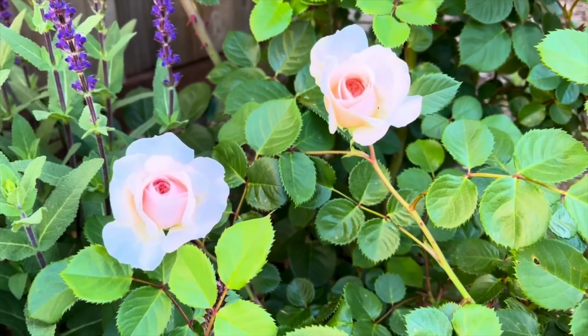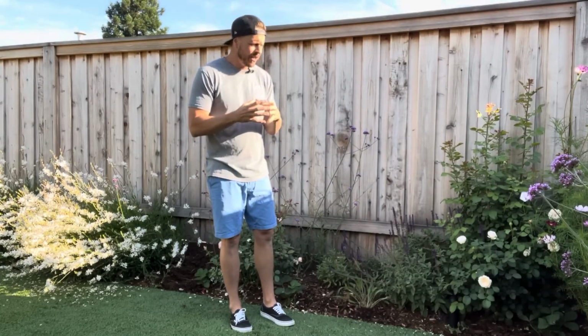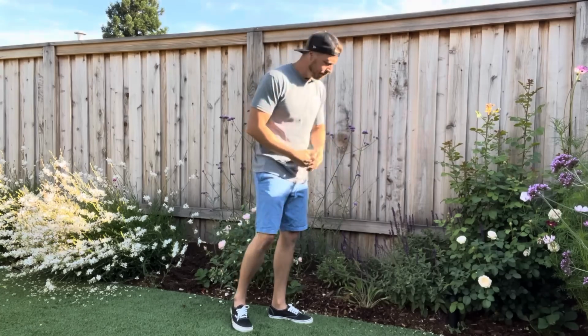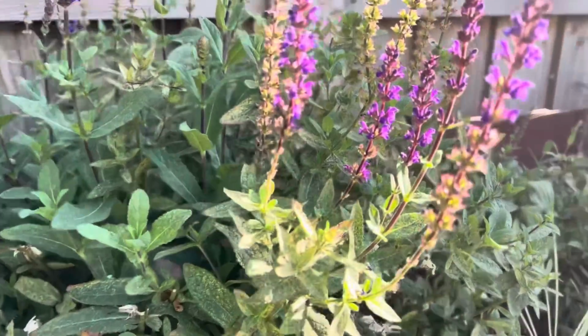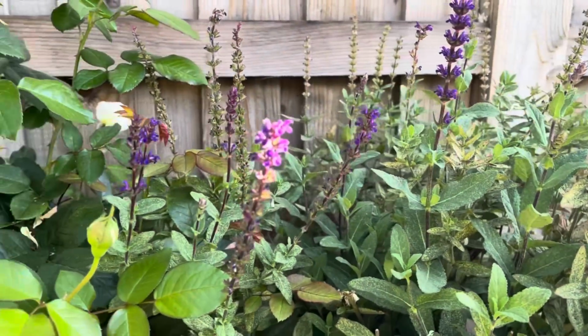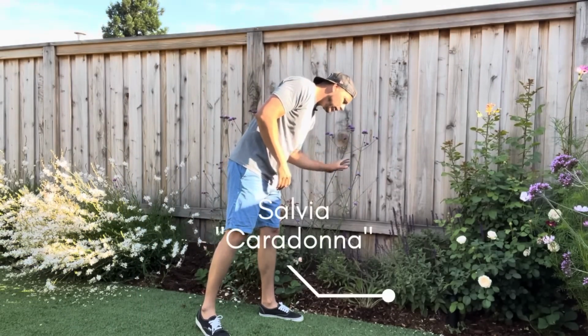Early on in the year, she was covered in blooms. I mean, I probably took, I don't know, 2 vase loads off of her, and she's just starting to get, I think, her 3rd flush. Next to that is a salvia called Caradonna, really popular right now. Almost like a black stem, really deep purple colored flower. I liked it so much that I decided to fill in this spot here with another one.